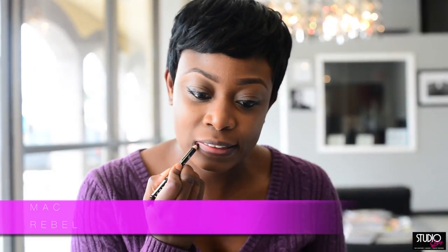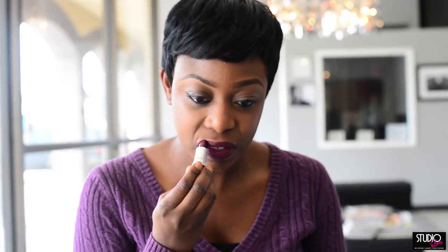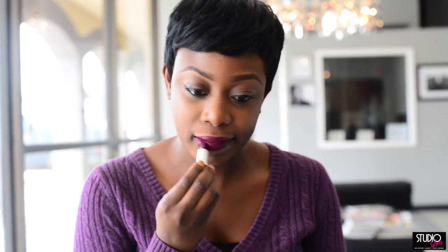The next one is also a MAC lipstick, and it's Rebel. And I'm gonna use the same cappuccino liner just to shape the lips. It's also in the family of plums and purples, but it has kind of like a fuchsia, pinkish underneath, but it goes on smooth.